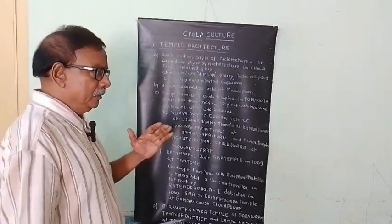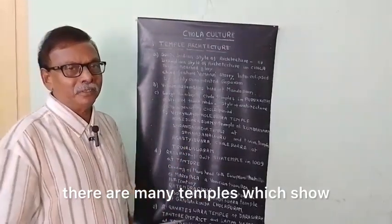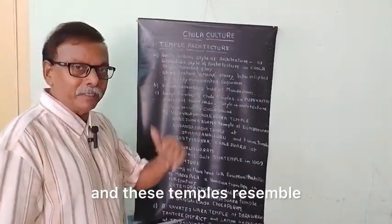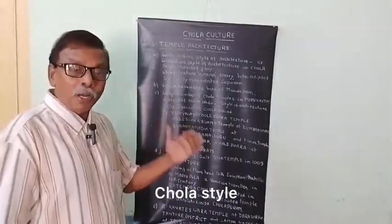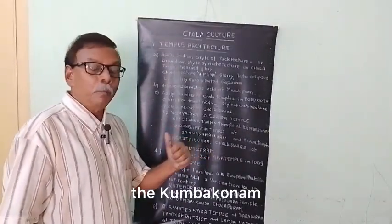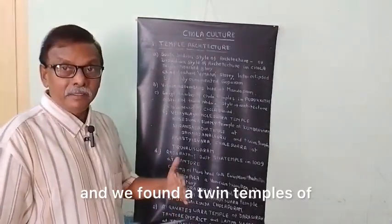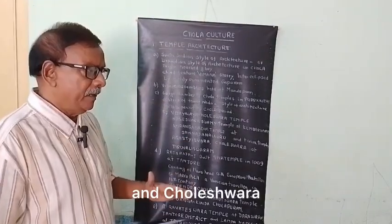We found in Pudukkottai district of Tamil Nadu many temples which show the Chola architecture, and these temples show the transition from the architecture style of the Pallavas to the Chola style. For example, the Vijayalaya Choleswaram Temple, the Nageswara Temple of Kumbakonam, the Kuranganatha Temple at Srinivasanallur, and the twin temples of Agastyeswara and Choleswara at Tirunelveswaram.